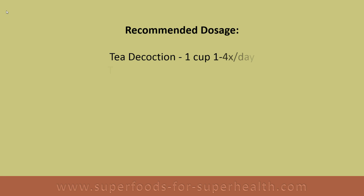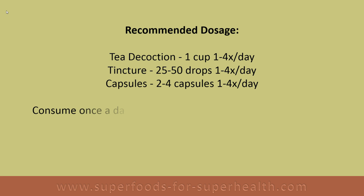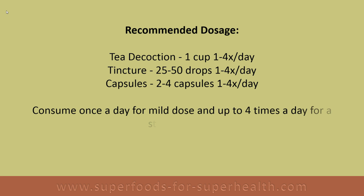Recommended dosage. Tea decoction, 1 cup 1 to 4 times a day. Tincture, 25 to 50 drops 1 to 4 times a day. Capsules, 2 to 4 capsules 1 to 4 times a day. Consume once a day for mild dose and up to 4 times a day for a stronger dose.